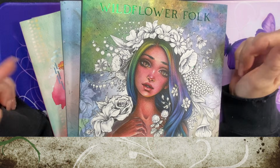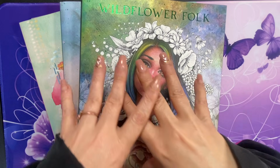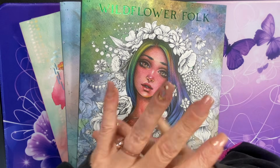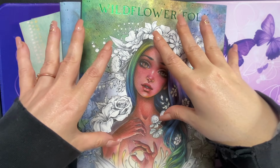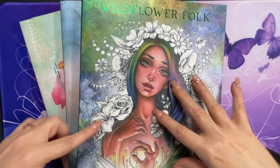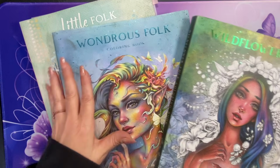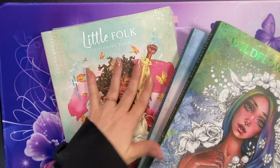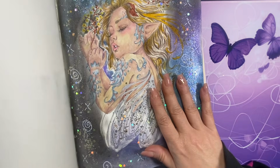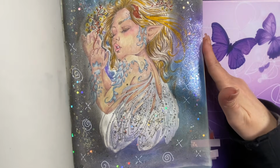The next prompt is Paper Snob. And these books definitely turned me into a paper snob. I did not know that there was such fantastic paper to color on until I got the Christine Karron trio here. We've got Wildflower Folk, Wondrous Folk, and Little Folk. And these are all portraits. If you don't know who Christine Karron is, she does all portrait work in these books.